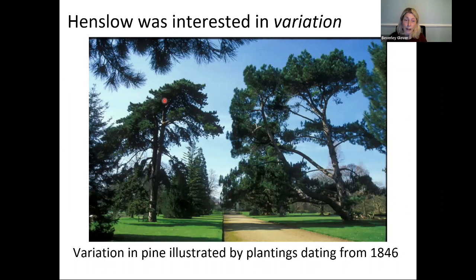Similarly, here are a couple of black pines from our main walk. The one on the left is a snow shedding form from the Austrian Alps, and the one on the right is from Corsica, and sprawls across the path. It's the same species, and Henslow planted them side by side as he tries to understand, how does a black pine come to look different in these two different locations?